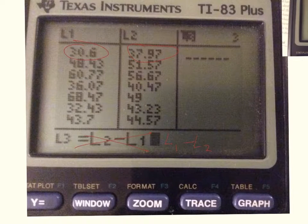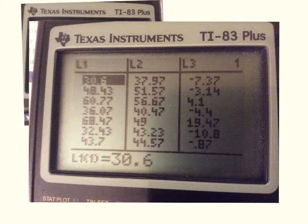All right, so let's do that. And what I have then is this person who actually did poorer, they did worse on the second one than they did on the first one. So that means that their time on the second one here, 37, was less, which means it was a negative number. And we'll see, like this person down here, they actually improved by 19.47 seconds from 68.47 with unscented, and they did an improvement of 49, so much less time with the scented.